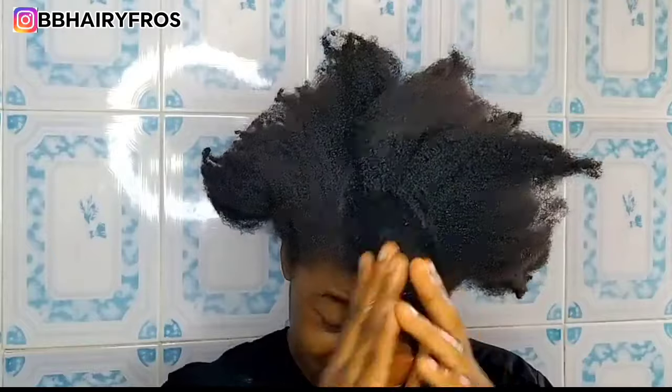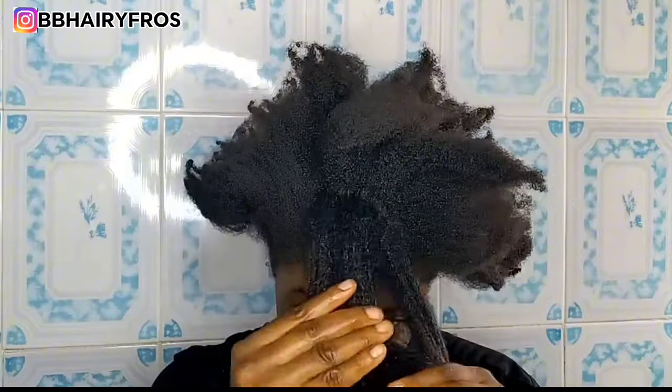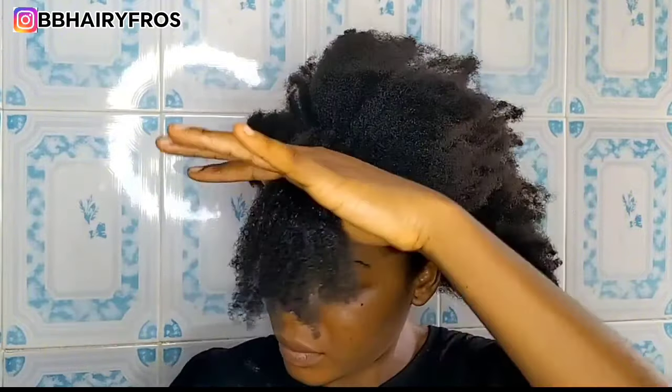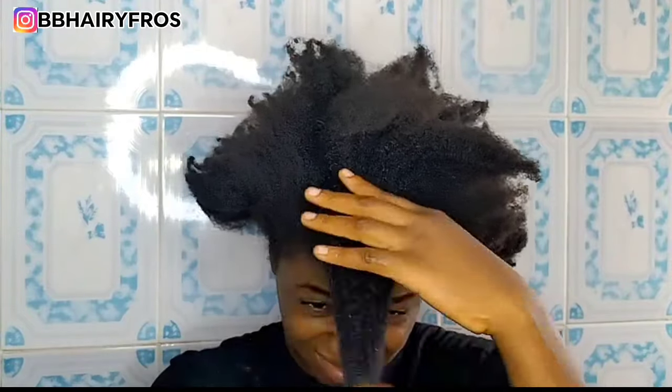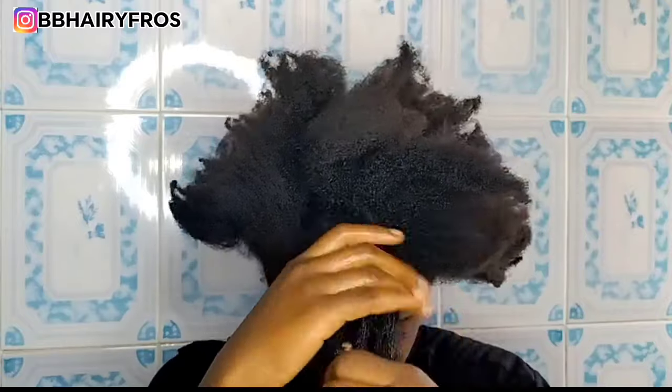Water is very essential. This is the chebe powder mixture, and here I just move it from my head down to the ends of my hair. Apply this generously on your head. Apply it with passion. Apply it judiciously on your hair. Don't forget the ends of your hair. The ends of your hair are very, very important, so don't forget the ends of your hair as well. So apply this at the same time.